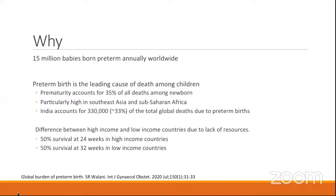Now, this is an interesting statistic that shows the difference between high-income and low-income countries when it comes to lack of resources. So on average, 50% survival at 24 weeks in high-income countries compared to 50% survival at 32 weeks in low-income countries. Now, I recognize that this is an average and there will be some places doing a lot better than this. But an important statistic to bear in mind.